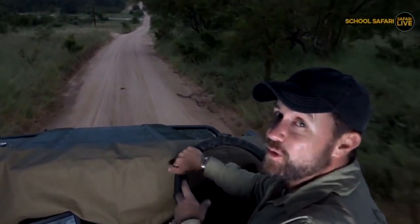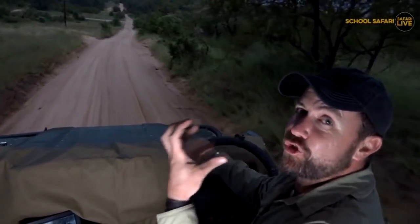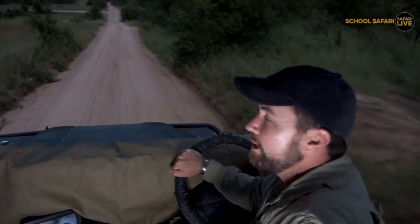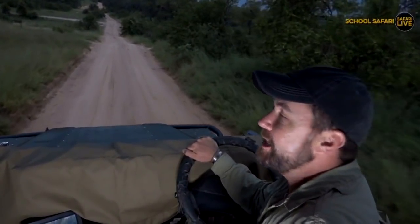One thing that you can do is you can actually burn the dung. It's got quite a strong smell and it keeps away mosquitoes. We have a lot of mosquitoes in Africa, and a lot of mosquitoes are responsible for malaria, which is a disease that can kill you. So it's quite nice to burn the elephant dung to keep those mosquitoes away.